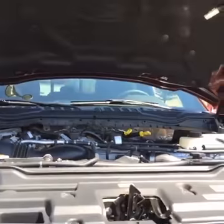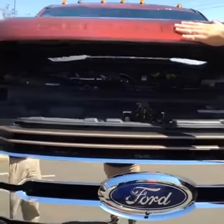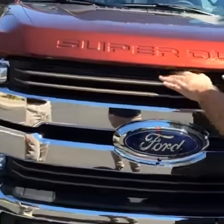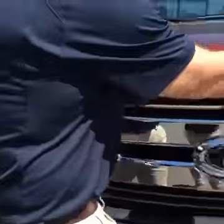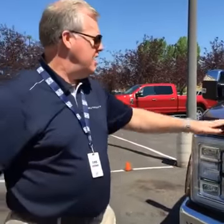Great. Question on the body. Yes. Question on what material the body's made out of? High strength, military grade aluminum alloy. Got it. Both cab and the box, hood, fenders. Absolutely. And the net weight savings from that advanced materials?